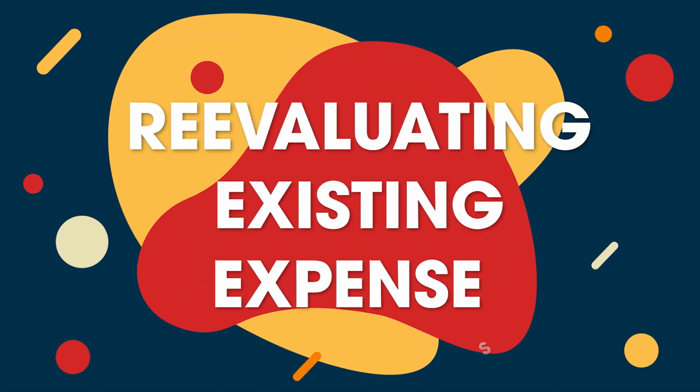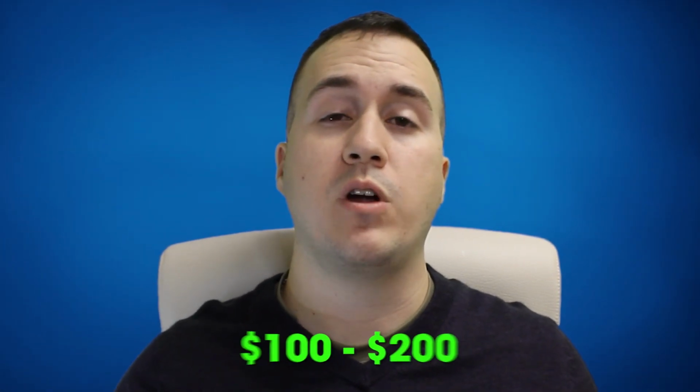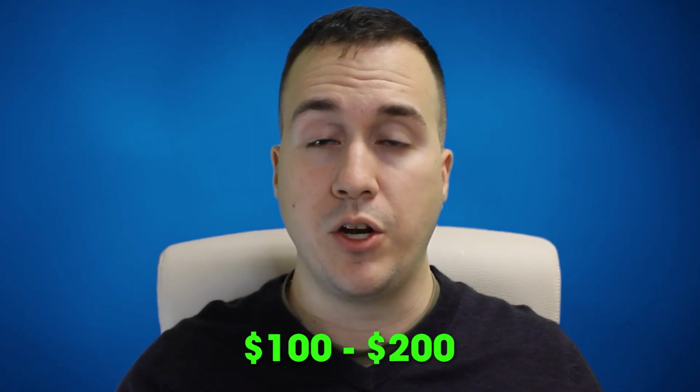So without further ado, method number 1, reevaluating existing expenses. An example of this is your car insurance. Through apps and websites such as Finance Buzz, you can calculate quickly how much you're paying on car insurance and how much you could be saving at different places. And you could possibly save upwards of $100 or $200 a month going forward.